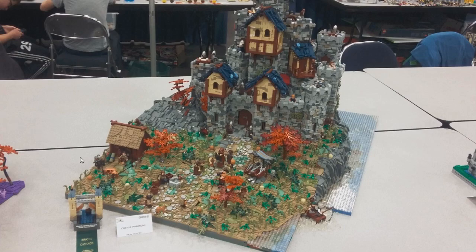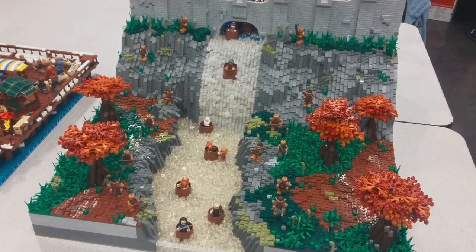But as you can see, it won some sort of award here. It has a trophy and a ribbon. All of the awards given away at this event are actually brick built, which is super cool. I imagine this one won something in architecture. Definitely well deserved.